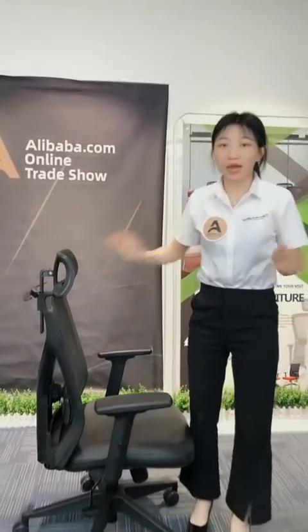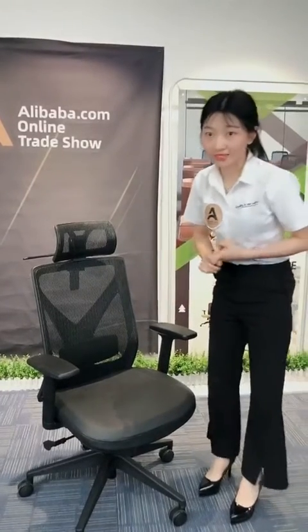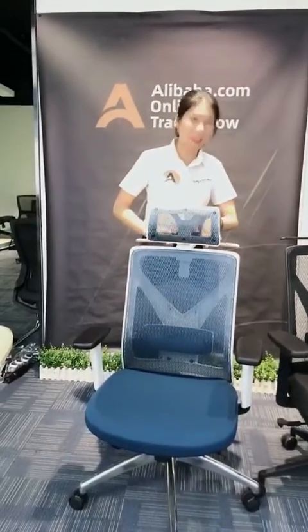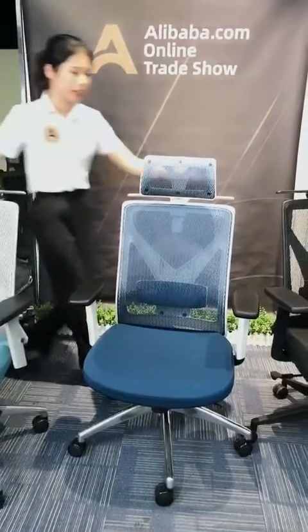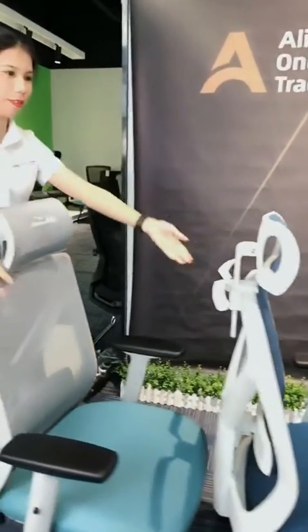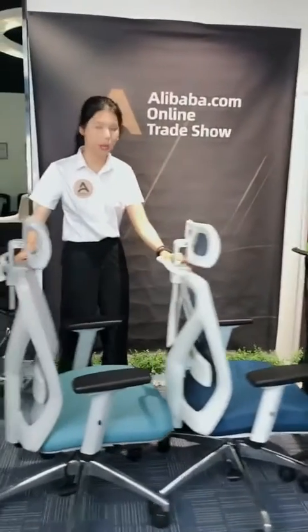There are so many kinds of mesh for option. We also have a full mesh chair and a battery padded chair, and let us show you. Yes, this model is sold for the first time in our live show, and this is our new arrival. And you can see there are three different colors. Okay, we can play with 1, 2, 3. Yeah, black color, white color, and gray color.